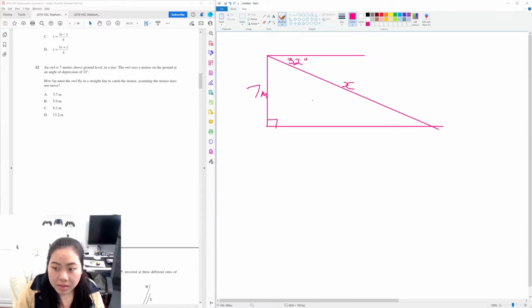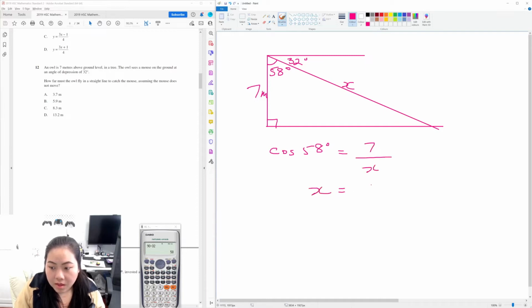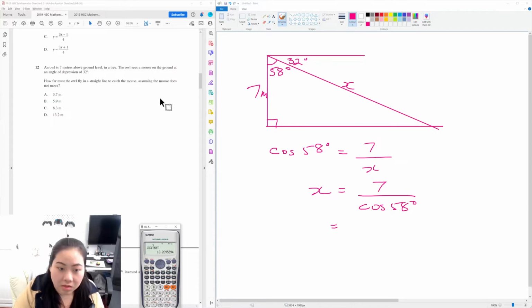So we're trying to find the distance that the owl will have to fly to the mouse. Okay, this angle would be 90 minus 32 degrees. So that angle is 58 degrees. Now we have the adjacent and the hypotenuse, which is cos. Cos 58 degrees is equal to adjacent over the hypotenuse. X will equal 7 over cos 58 degrees, which equals, okay, 13.2 meters. Does that sound right? It's longer than 7, so that's good.